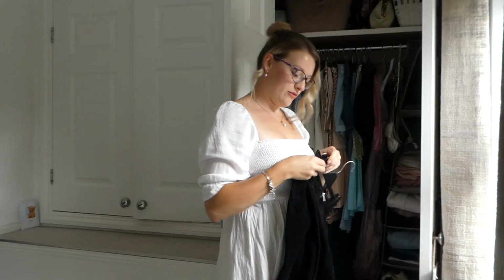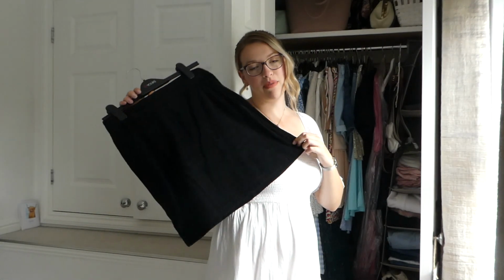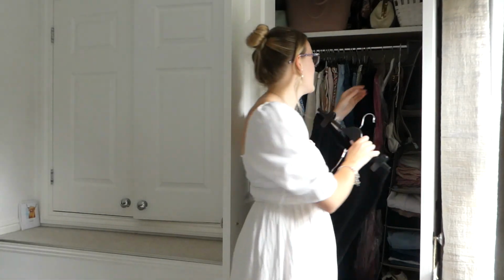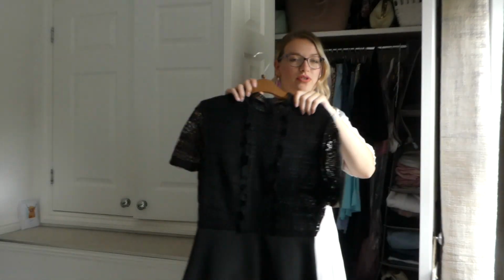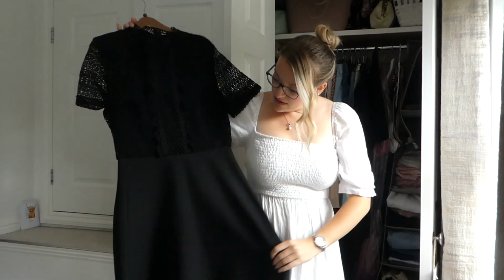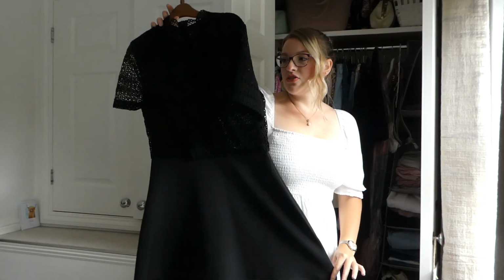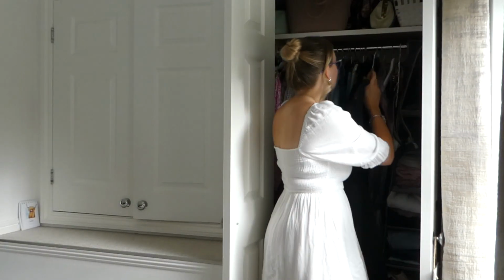Then moving on, I've got my little black section. This is just a black cord skirt, so I'll be keeping that. Then I've got this gorgeous dress which I got last year and I wore actually on New Year's Eve. This lovely black dress from New Look. I actually got it on Vinted as well, so I'll be keeping that as well.